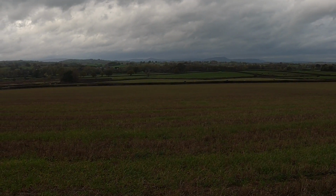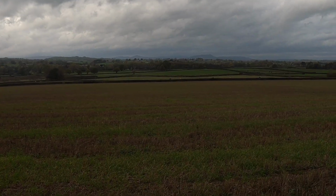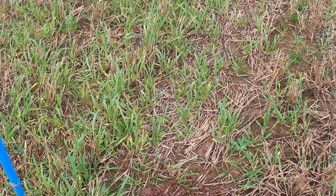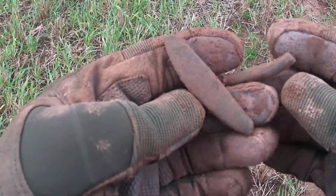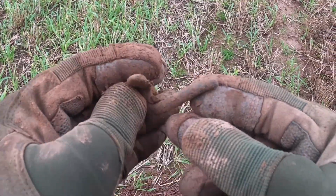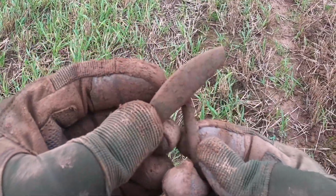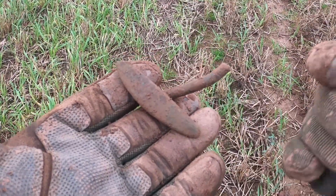Well, it's a beautiful location I'm in, really. The views here are very dramatic. And I'm really enjoying my time here. But I've been going for quite a long time and not really finding anything. That came up. I have no idea what that is. Broken off something. It's a weird and wonderful mystery item. If any of you know, post below.